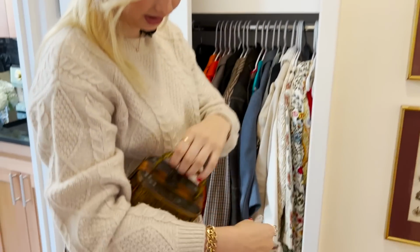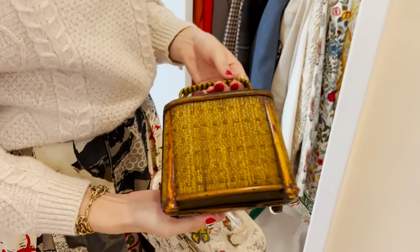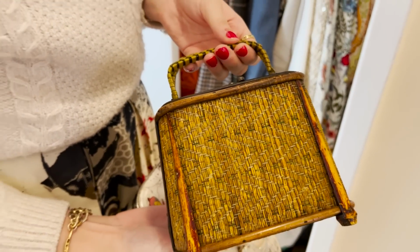And then this one, my best friend actually found this for me. And of course it doesn't hold a phone. It's really tiny, but I love it.